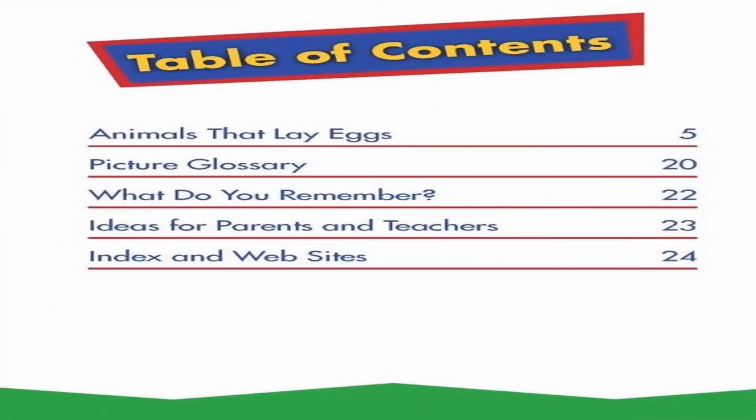This is a table of contents. A table of contents is located at the beginning of the text and it lists key topics in the book with the page number in the order they are presented. In this table of contents, we have animals that lay eggs, picture glossary, what do you remember, ideas for parents and teachers, index, and websites. Let's get started.